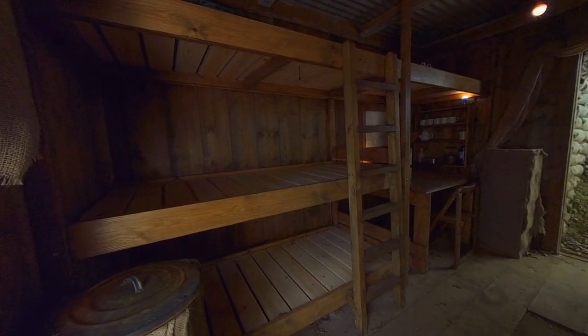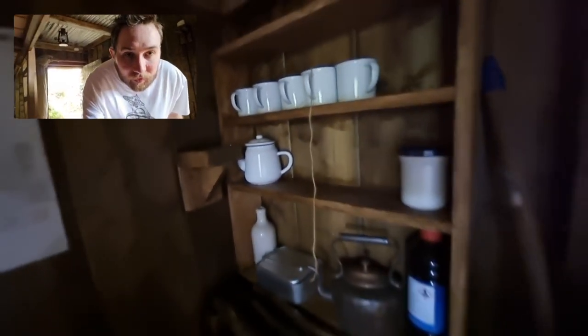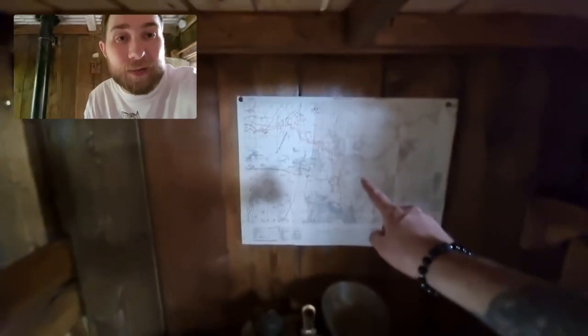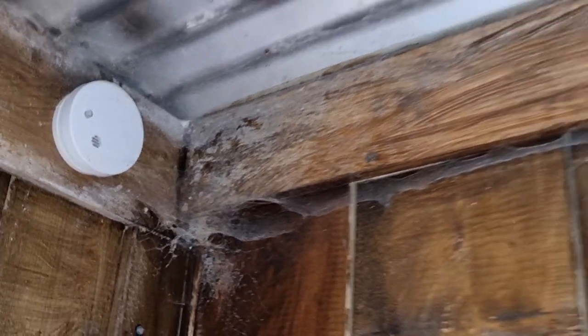Okay, well, we've got some cups. I don't know, oh, a kettle. Might be needing that. Oh, look, there's a map. If you don't like creepy crawlies, then this place might not be for you. I don't like creepy crawlies. Let me take you back out to the entrance of these trenches that leads to this bunker.